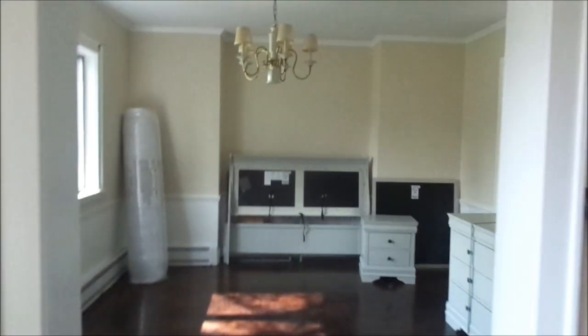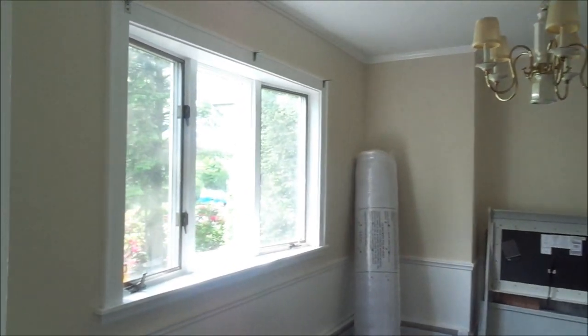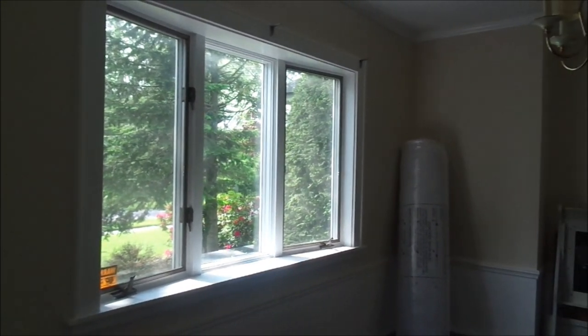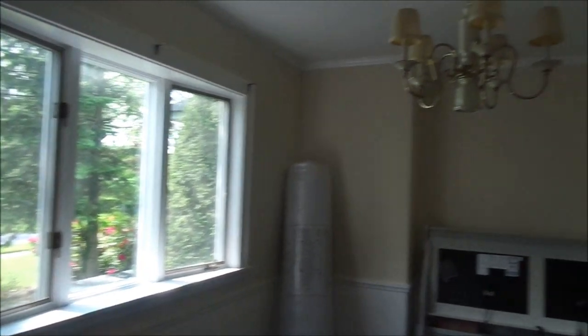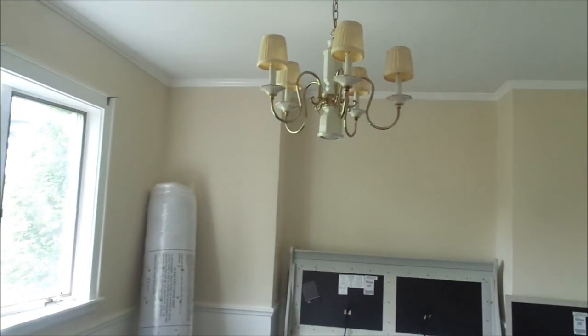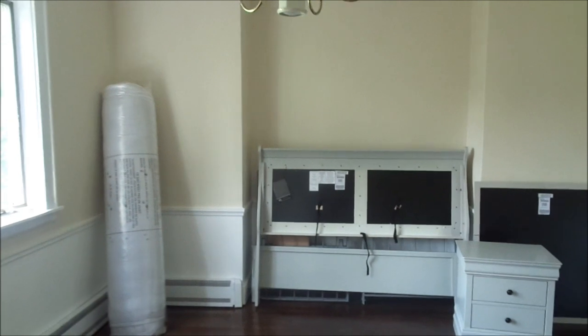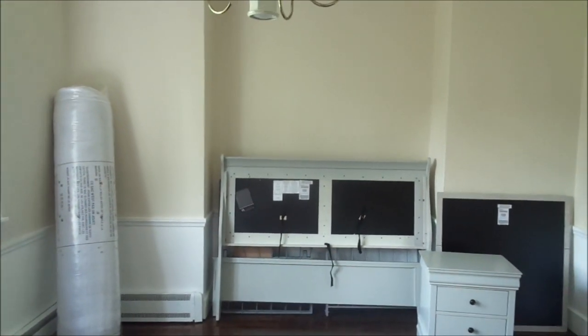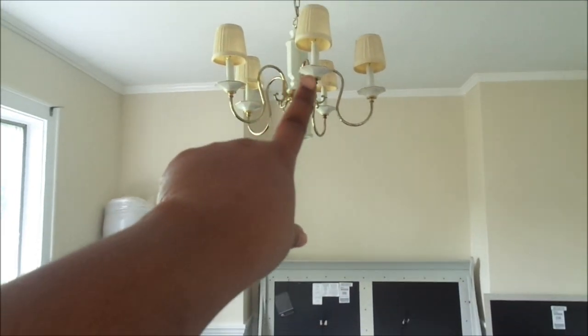And this is the dining room area, and I finally have my little bay window or bow window, whatever they call it. But I finally have my window, and I am so loving it. The chandelier, we are definitely going to be changing out as well. We're getting a new dining room table. It's going to be delivered in the next 3 weeks, and we're going to be putting it here.